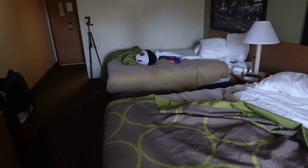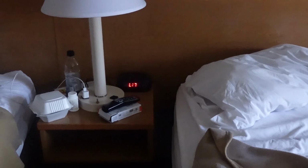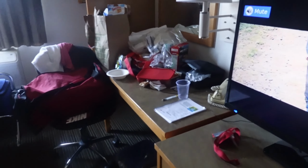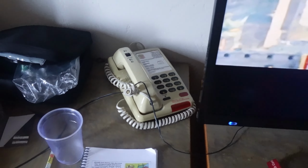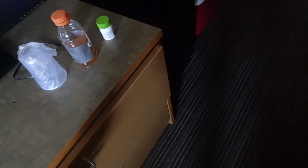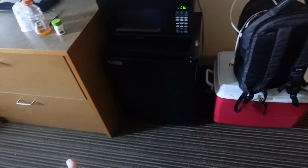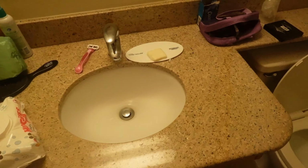Oh, there's that little chair in the corner. Two beds here. The alarm clock. The telephone is here on the desk. Television. Drawers. Yeah, we're not really using them. We're not here long enough. Microwave. Mini fridge. The bathroom is over here. Sink. Mirror. Toilet. Shower.